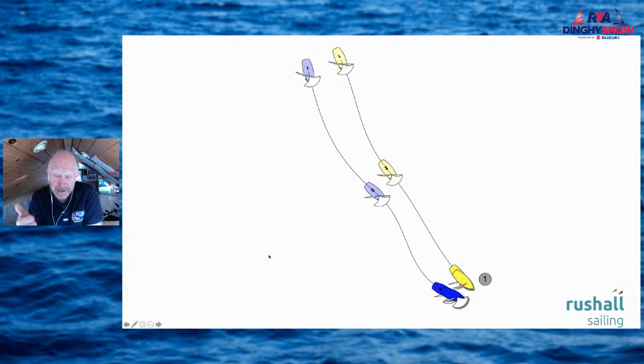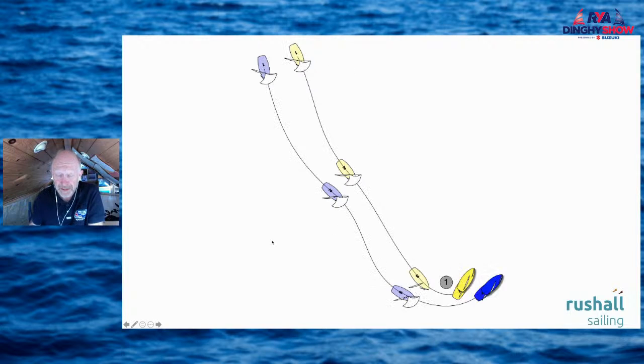Mark room is room to sail to the mark and then room to sail around it. So I want to force yellow into a really sharp, speed-killing turn at the bottom, because I'm going to go around the outside and get the bow down and be getting into that gate as fast as I can. So there we go.